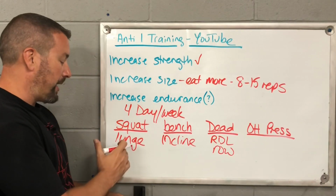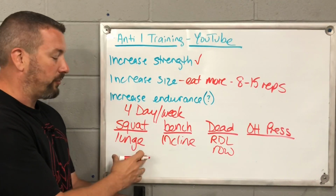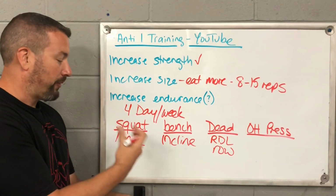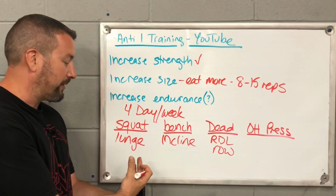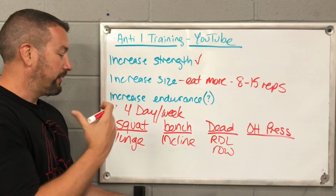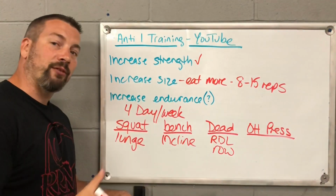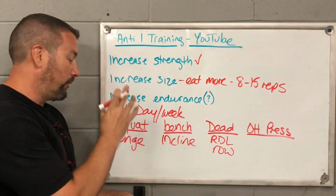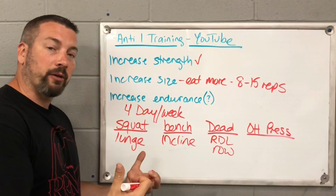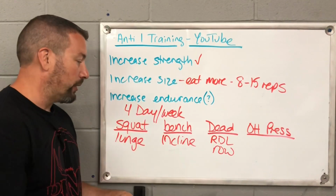So squat might be a lunge, it might be a glute ham raise, it might be a 45-degree back extension, a pull-up, a pull-down, some type of hamstring curl, leg extension, some type of dumbbell squat, kettlebell squat, again, in that 4 to 5 sets of 8 to 15 repetitions. That's going to really damage the muscle. You're going to be eating more to rebuild that muscle. You are going to increase your size while also helping to increase your strength.